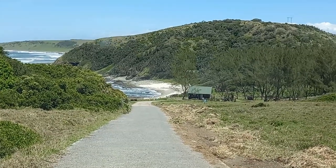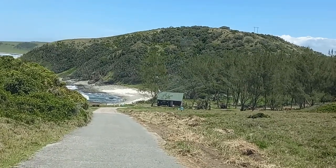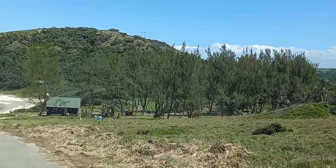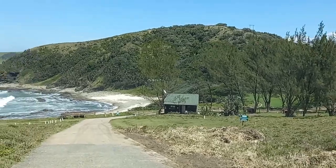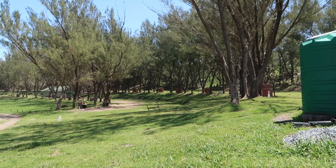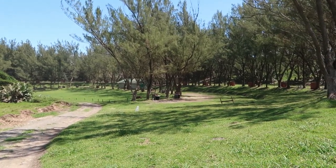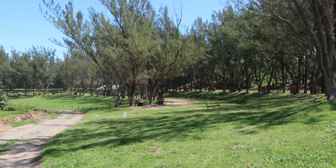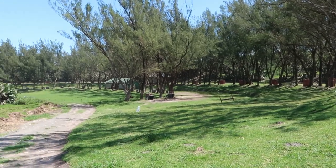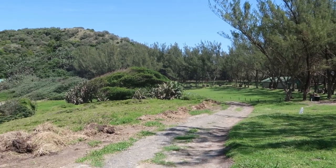This is Double Mouth Campsite. It looks very interesting. Oh, actually looks beautiful. And so this is Double Mouth Campsite, a lovely surprise. Very nice campsites, all grassed, lovely shady trees, all have electrical points. There are two ablution blocks here as well. Absolutely amazing, there's nobody here, although I do believe sometimes on weekends it gets very full.